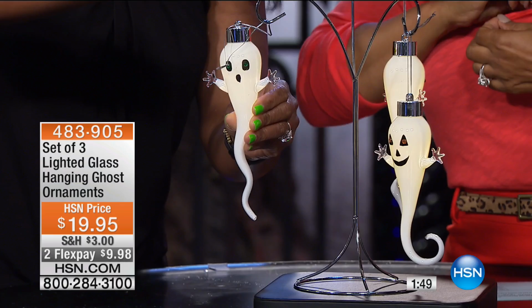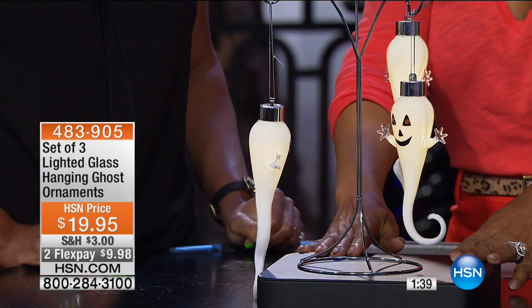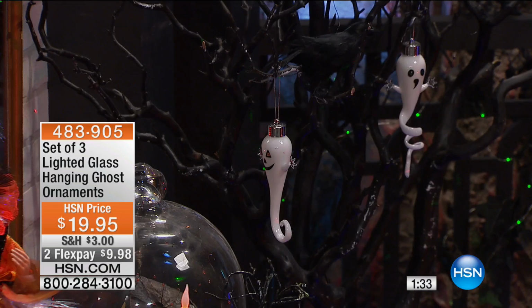Okay, so here's where we are as far as quantities go. Over 900 have been ordered. We have 700 remaining. This is new today. And the two flexible payments are only for today. And we don't have to choose. We get all three.